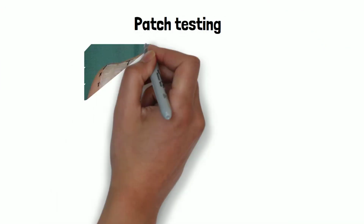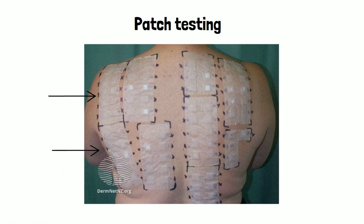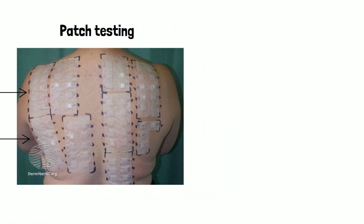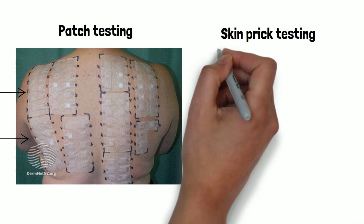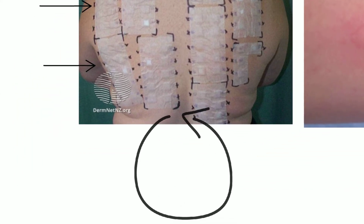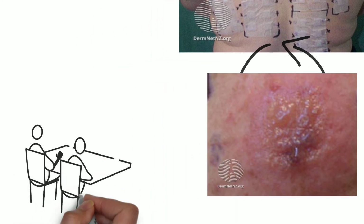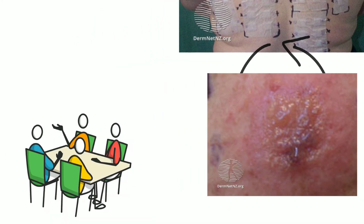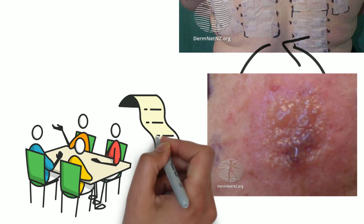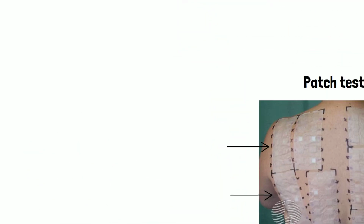Patch testing to panels of ingredients may be required to confirm the diagnosis and identify the specific culprit allergen. This testing is different from skin prick testing through an allergist, which tests for immediate hypersensitivity. Re-exposure to the culprit allergen will also trigger the same rash. Afterwards, patient education to help them understand the nature of their allergen is essential, and when appropriate, a list of safe products that are free of the identified allergens can be provided to patients.